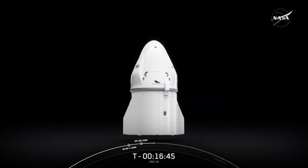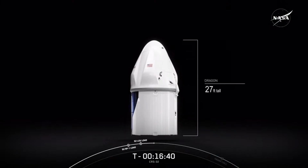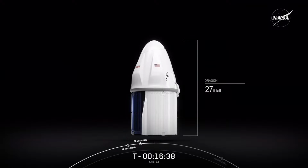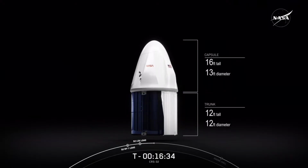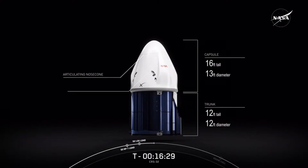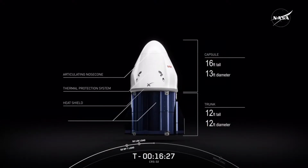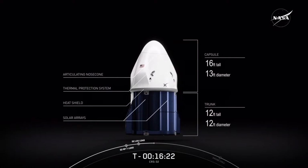Thanks, Joseph. As we continue to count down, let's take a closer look at the vehicles that will be taking CRS-32 to the space station today. Sitting atop the Falcon 9, Dragon and its trunk stand over 27 feet tall. The spacecraft is headed for the zenith docking port on the station that was just vacated by Crew 9, which returned home a few weeks ago. Dragon's trunk holds solar cells that provide power while it's in free flight. LOX load has started. The trunk can also carry unpressurized cargo, which it will be doing today.